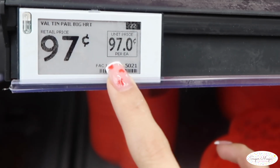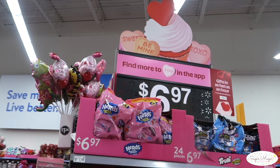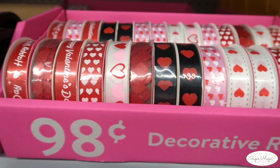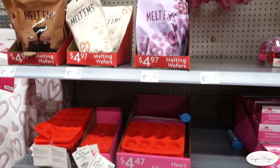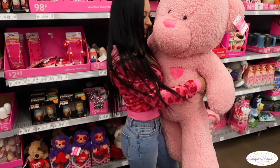The tin pails in the Valentine section are a steal at 97 cents for treat baskets, as well as their decorative ribbon for 98 cents. Those were some of my Walmart must-haves, but feel free to browse and look around the store for anything else.